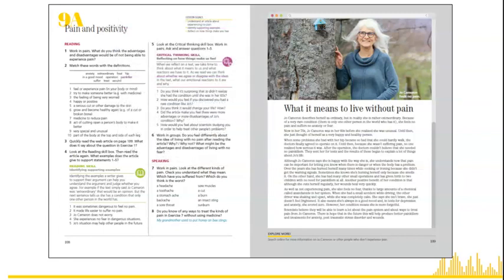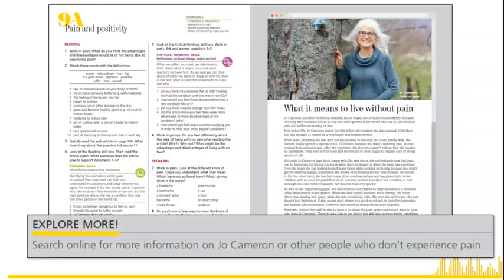It's also worth noting that all of the reading texts also come with audio, which can be used in various ways by the teacher, including for differentiation. These lessons also end with an Explore More section, which suggests a variety of ways in which teachers and students can engage with a unit beyond the coursebook. Again, bringing the real world into the classroom.